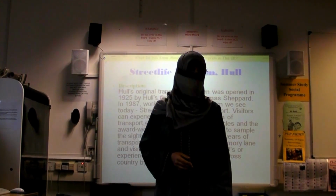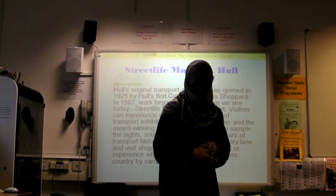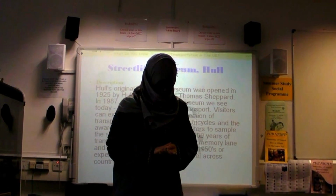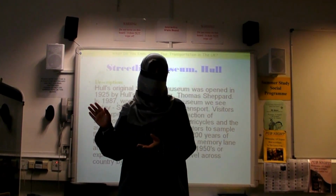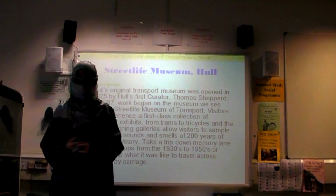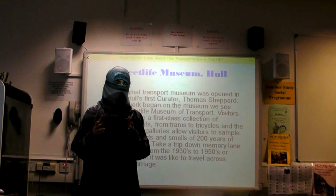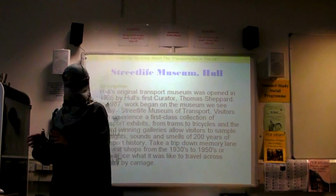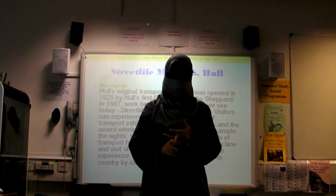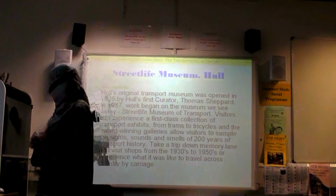In 1987, the work began on the museum that we know today as Street Life Museum. And as I said, it is dedicated to transportation development. Visitors of Street Life Museum can experience first-class collections of transportation exhibits, from trams to tricycles, and can sample the sights, sounds, and smells of over 200 years of transportation history.